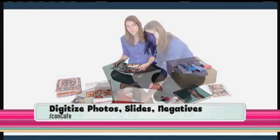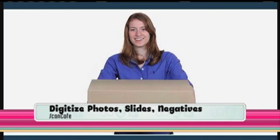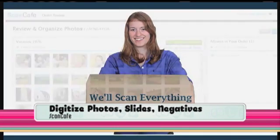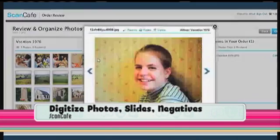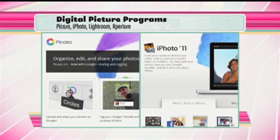It works the same way with a little higher quality. It can also digitize your negatives and slides. You send everything to them in a prepaid kit. They scan everything and send it back to you along with a DVD copy and access to their online database. If you want all your digital photos in one spot, just try Picasa, iPhoto, Lightroom, or Aperture. Each program organizes all your digital photos into your libraries on your computer using keywords and tags.